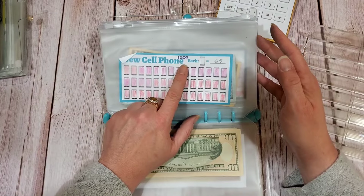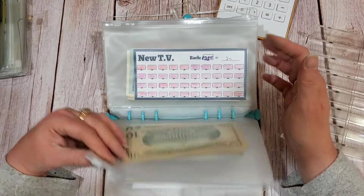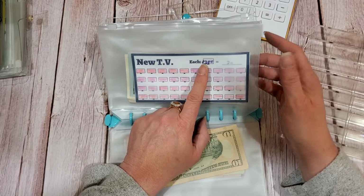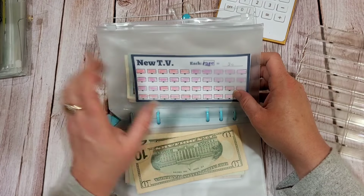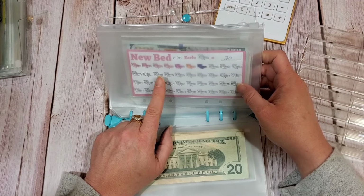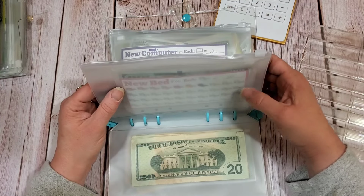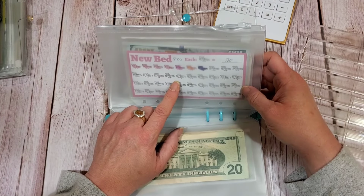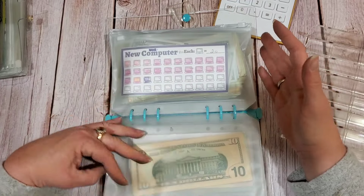I have $1,200 for a new cell phone when I need one. And I have $1,200 for 3 new TV sets I need in the house. And then I have $1,200 for a new mattress set. And if I don't use that full amount, this is going to go towards furniture.